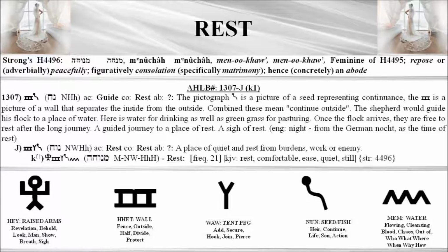Ancient Hebrew Lexicon 1307 JK1, rest. At the child root, the action is rest, the concrete is rest, a place of quiet and rest from burdens, work, or the enemy. Praise Yah. At the two-letter parent root, we see the nun and the het. The action is to guide, the concrete is rest. The pictograph nun is a picture of a seed representing continuance. The het is a picture of a wall that separates the inside from the outside. Combined, these mean continue outside.